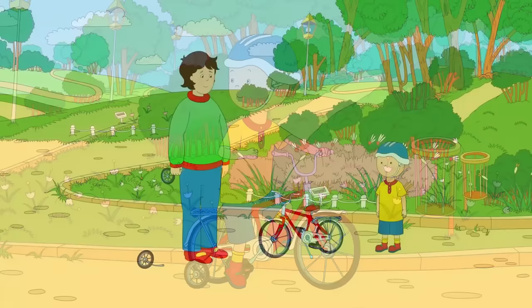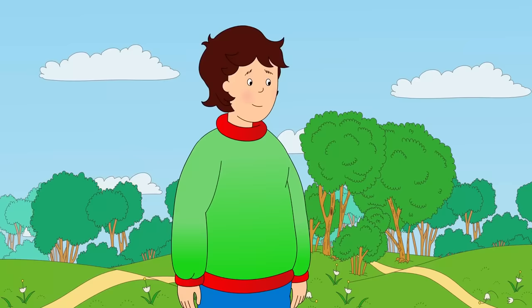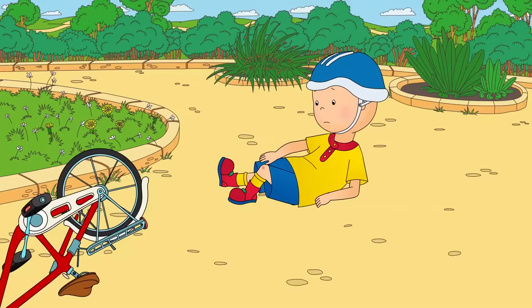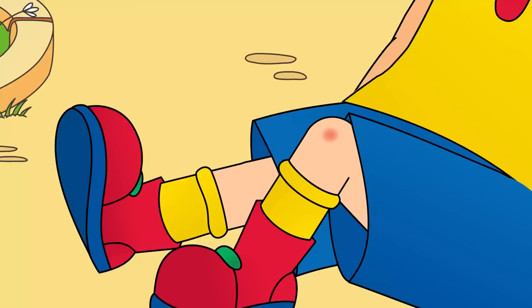There you go, Caillou. Caillou was eager to catch up with his friends. He hopped straight on his bicycle and tried to ride it. Wait for me! Careful, Caillou. You haven't ridden without training wheels before. Ouch! Mommy, I fell off! Oh, poor Caillou. Never mind. Let me kiss it better. Mommy kissed Caillou's knee. It made it feel much better.